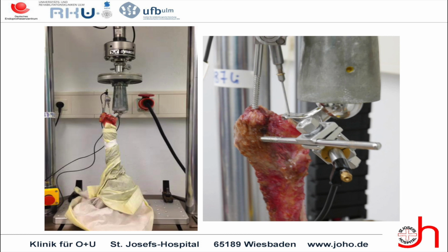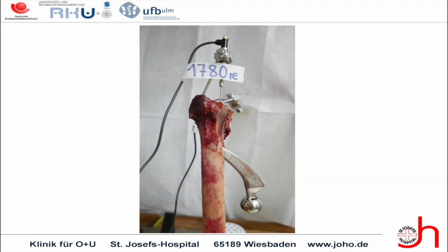Oh, I'm sorry. I think I have to go back now. So you can see how this looks like. So it's quite some load. The maximum load is 1,600 Newton. So this is how it looks.